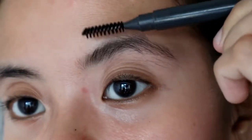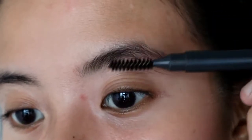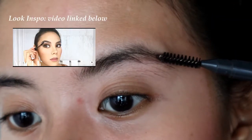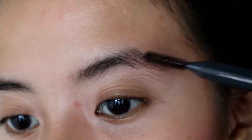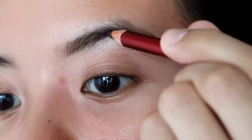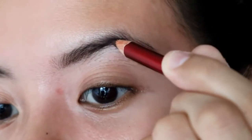After prepping the skin, we'll do the brows first. For the Filipino glam look, we'd want the brows to be strong, well-defined, and dark. The brow shape may differ, but the most important part is keeping them tidy and sharp. So, first we'll use a spoon to brush them.